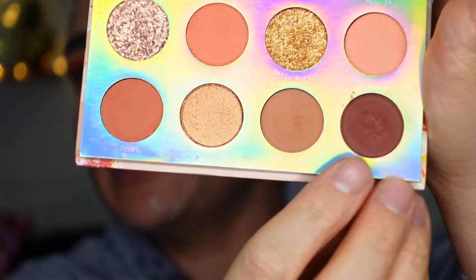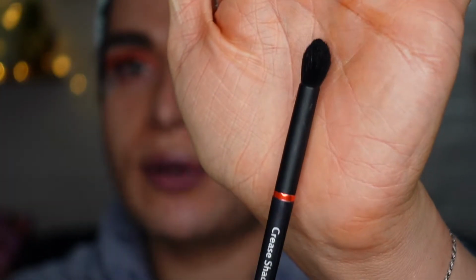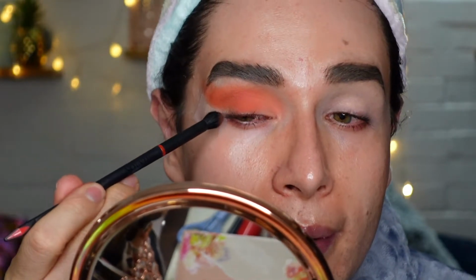This is going to be the time where I'm going to be applying the darkest shade, and this is Feel Free. This is the last one on the bottom row, beautiful chocolate brown, and I'm going to be grabbing another brush. To do so, it has to be densely packed. This is a brush that I really like to define my outer crease. This is by Revlon, very affordable, and it's called the Crease eye brush. Going on my outer corner.